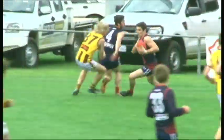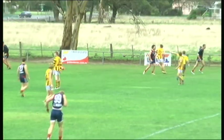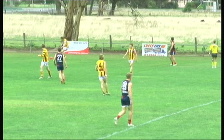Felshen's done well there, got front position and tries to get away from the contest. Handball outside, found Kavanagh. Kavanagh went down to the boundary line. Oh, that was a push. Yeah, yes, he's got that one. And it was Etridge there who did the pushing. Resulting free kick goes to Blake Hutchison.